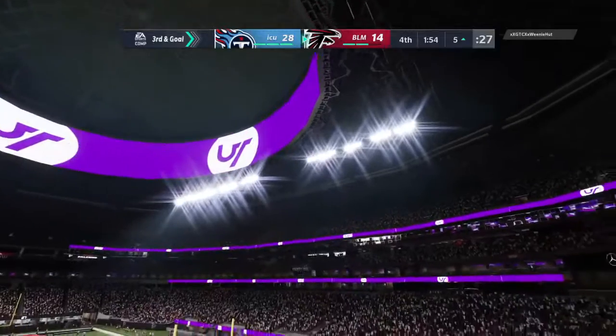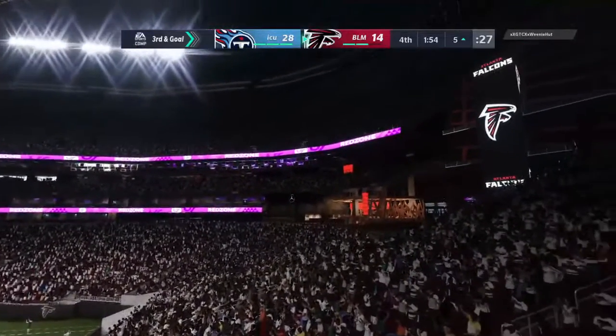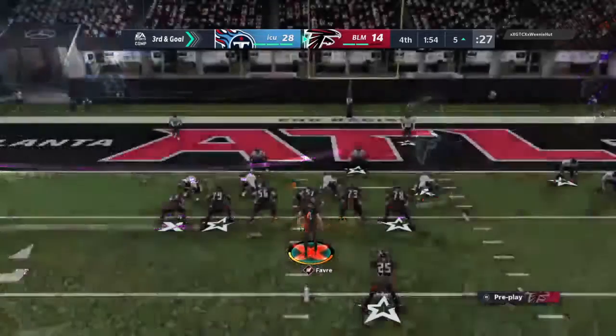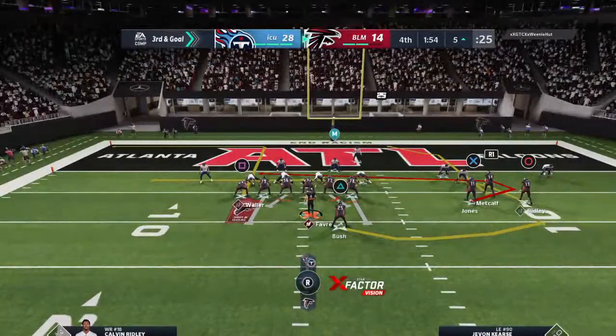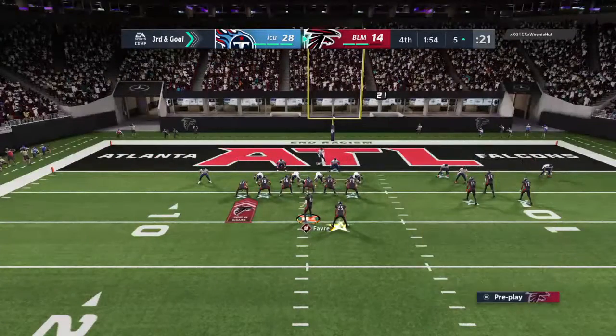Oh, I like that right there. Not only was it the right play, throwing it away like that, frankly, I think it was the only play. Yeah, got outside of the pocket, realized he had nothing, just chucked it free. Yeah, live to fight another down, right?